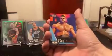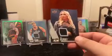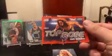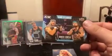Next pack, we have Brian Cage, a gold Dark Order. We have a relic card for the Bunny. So that one's going to Anthony F. A top rope for Nick Jackson, and the Inner Circle.